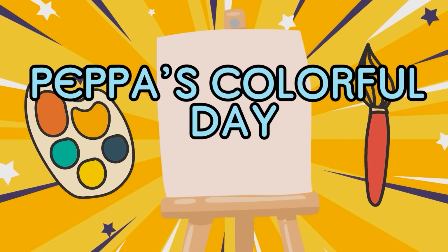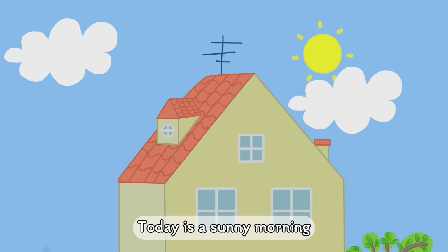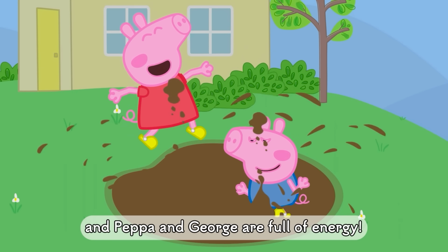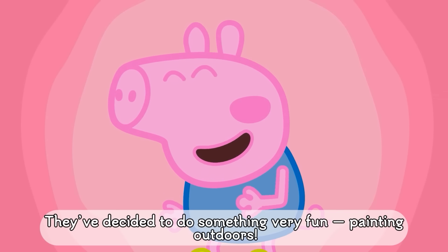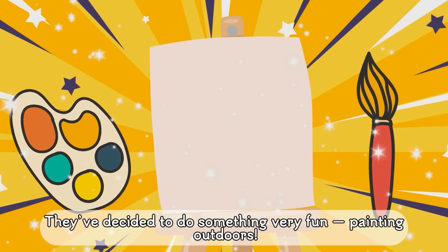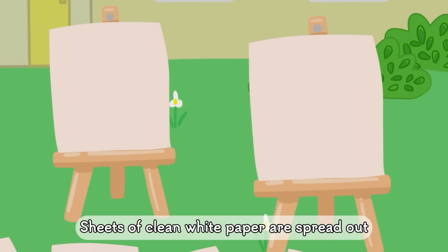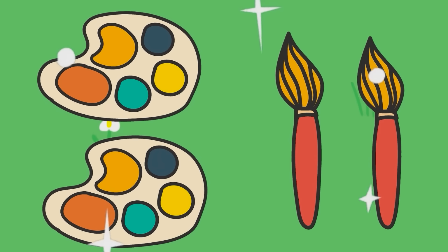Peppa's colorful day. Today is a sunny morning, and Peppa and George are full of energy. They've decided to do something very fun, painting outdoors. Sheets of clean white paper are spread out. Paintbrushes and colors are ready to go.